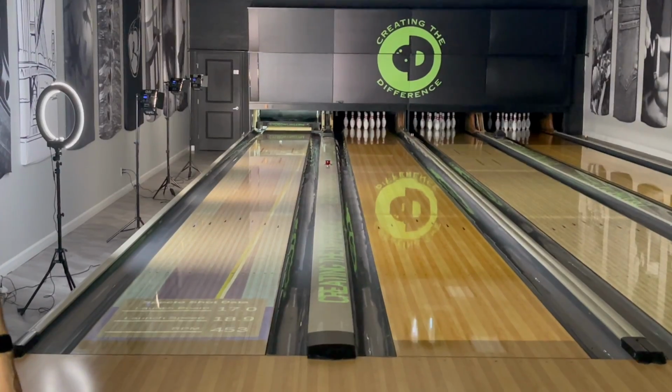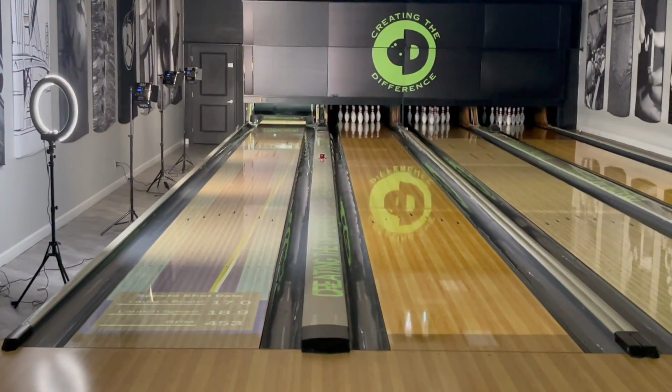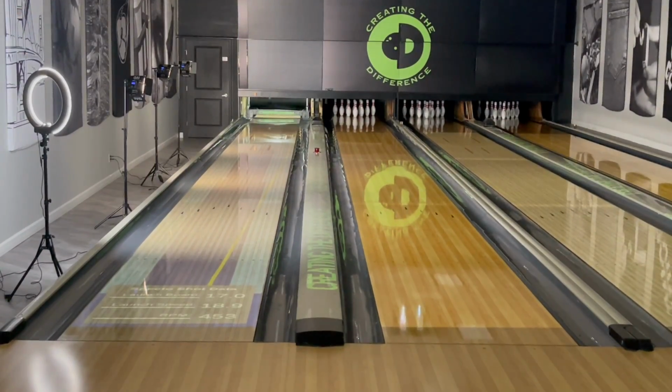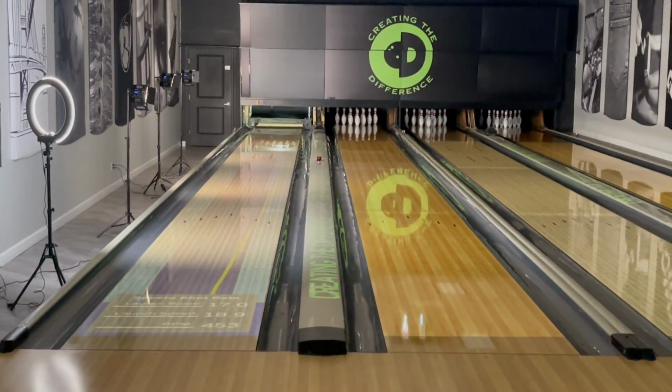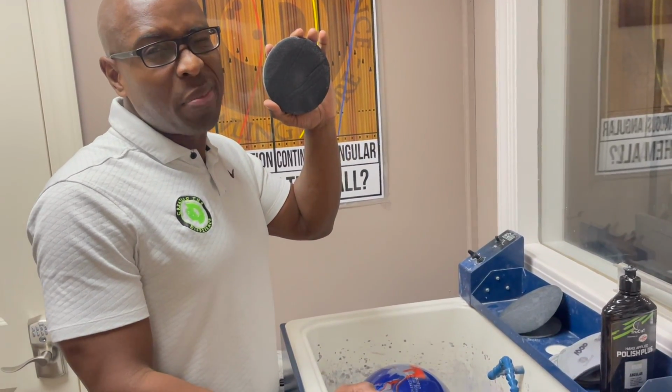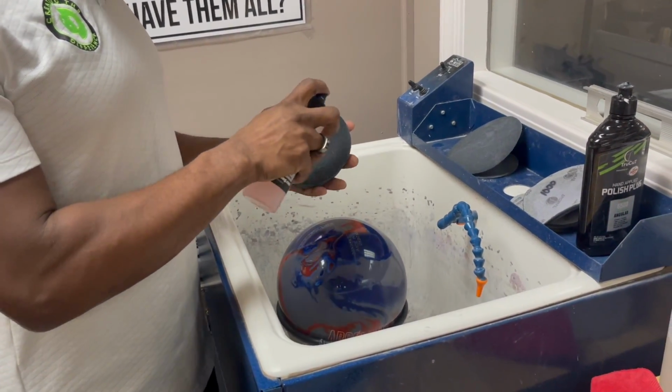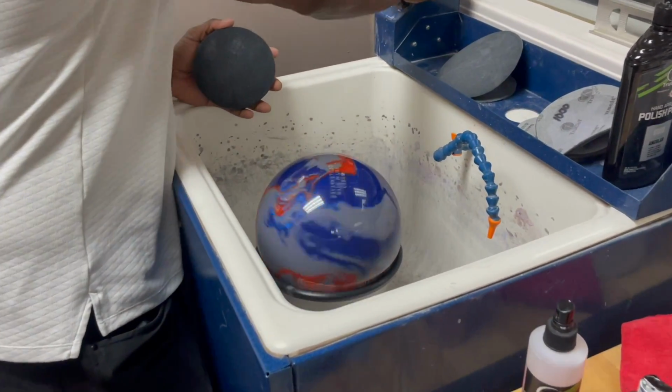And it's consistent. It's consistently doing the right kind of thing in the right kind of shape, so that is good. So now we're gonna go hit this ball with some more surface and see what that does. Stay tuned. All right, so now we're gonna go to 2000 grit True Cut sanding pads. We're gonna go ahead and sand this ball, and then we will take it back on the lanes and show you how it performs.